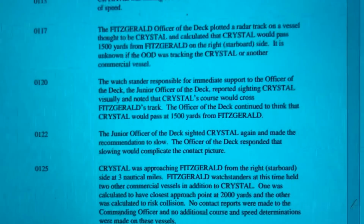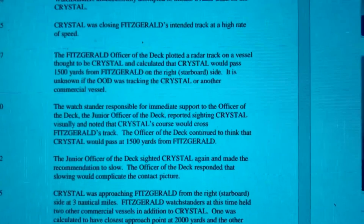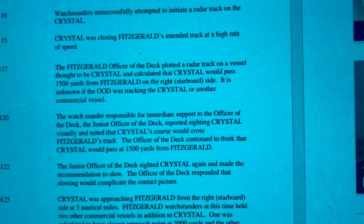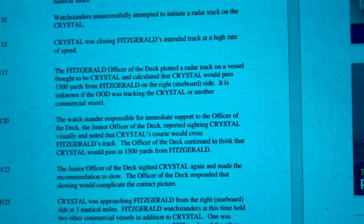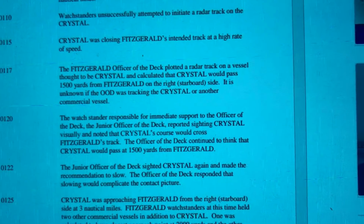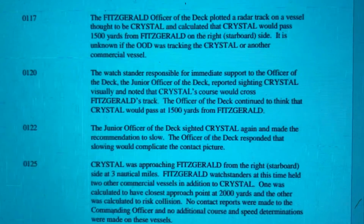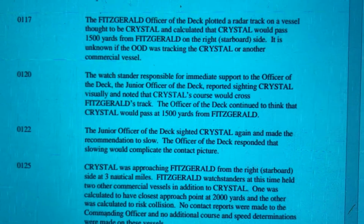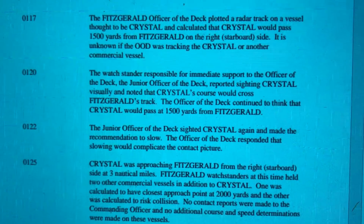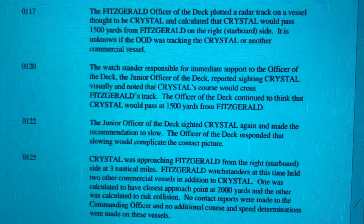He said, I mean, what can a junior officer of the deck do, other than relieving the man in command? He recommended, in fact, it said that he recommended that they slow. Twice, the junior officer of the deck cited Crystal again and made the recommendation to slow. The officer of the deck responded that slowing would complicate the contact picture.